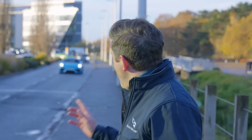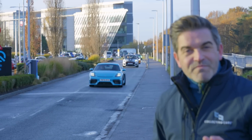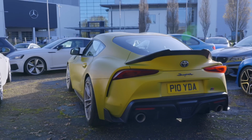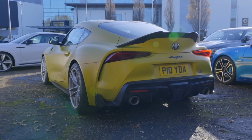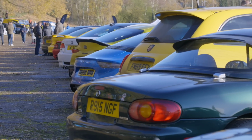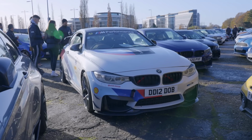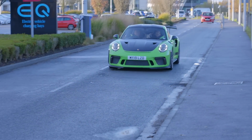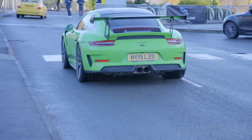I'm hanging out just outside the event. The main event is taking place over there. That's where all the cars are parked up. But behind me, we're just capturing some of the awesome cars turning up at the Collecting Cars coffee run. There's literally something for everyone there. We've got a Toyota Supra parked next to a Ford Focus RS. We've got Civic Type Rs. We've got BMW M3s, M2s, M4s, Subaru Imprezas, Audi R8, V8, and of course, Porsche GT3 RS.